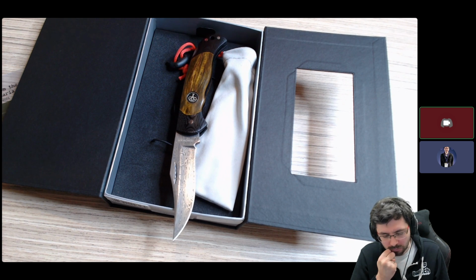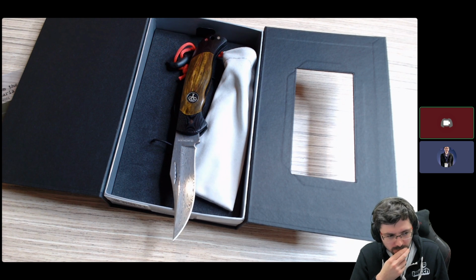But they do make a lot of other beautiful knives that don't necessarily have the Damascus pattern on them. I love the stuff that's intricate.